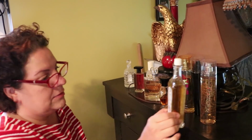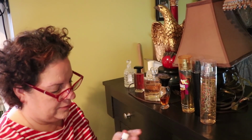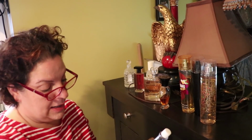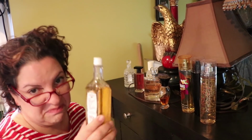This, I got this at a supermarket, and it was wrapped. I couldn't smell it, and I wanted to get violet water because it reminded me of my grandmother, but it smells terrible. That can go.